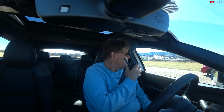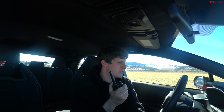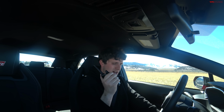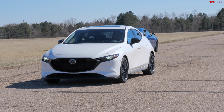And I have turned off my air conditioning just to get that little bit of extra power. Ooh, good move, Dad. That was really smart. I think I will do the same. Air conditioning off, traction control off, intelligent manual transmission on. All right, I think we're ready to go. Hey, count us down. In 3, 2, 1, go.